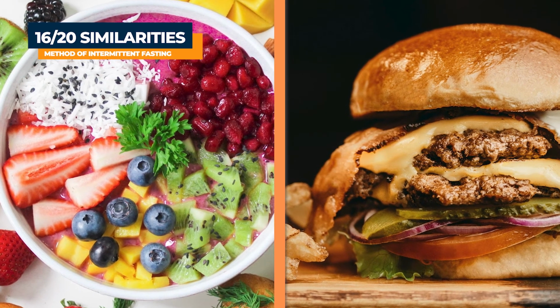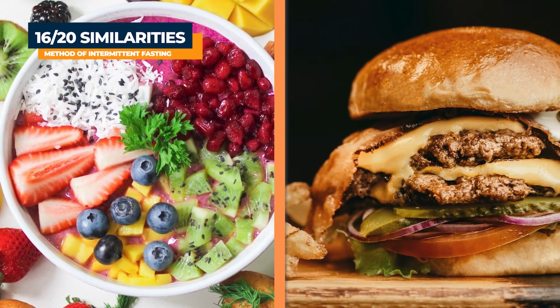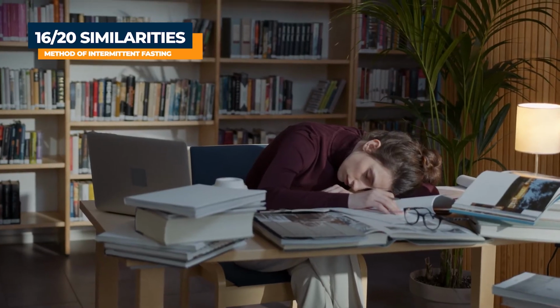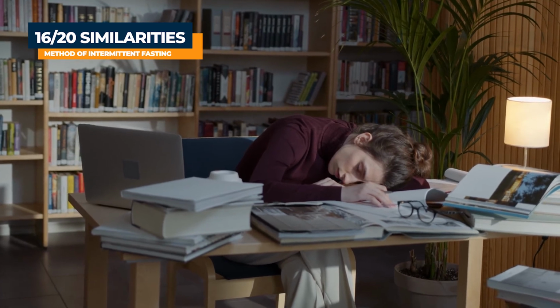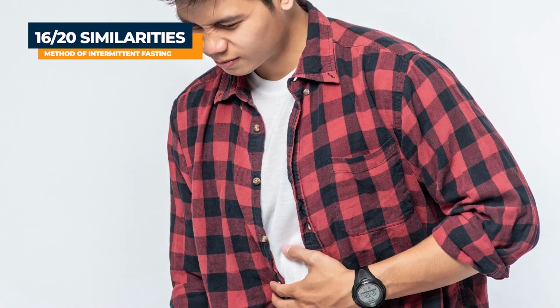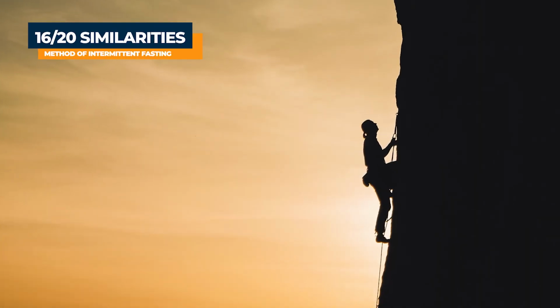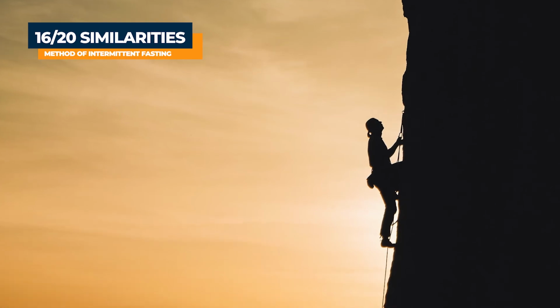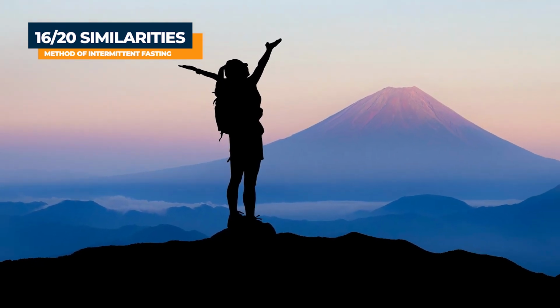Each plan can cause similar side effects. Just like benefits, both 20-4 and 16-8 intermittent fasting plans feature similar side effects. When starting either form of intermittent fasting for the first time, you should expect to face side effects such as fatigue, headache, constipation, hunger, and weakness. Although these side effects might make the fasting period for newbies challenging, they tend to reduce significantly as time progresses.